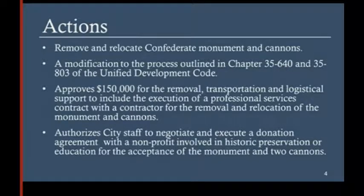It is not a design change to a park. We are requesting the removal of the monument and its relocation. Now, when there are design changes to the park, that will go through a public process and there will be community input. But today's action, we're asking council to consider the removal and the relocation of the monument.